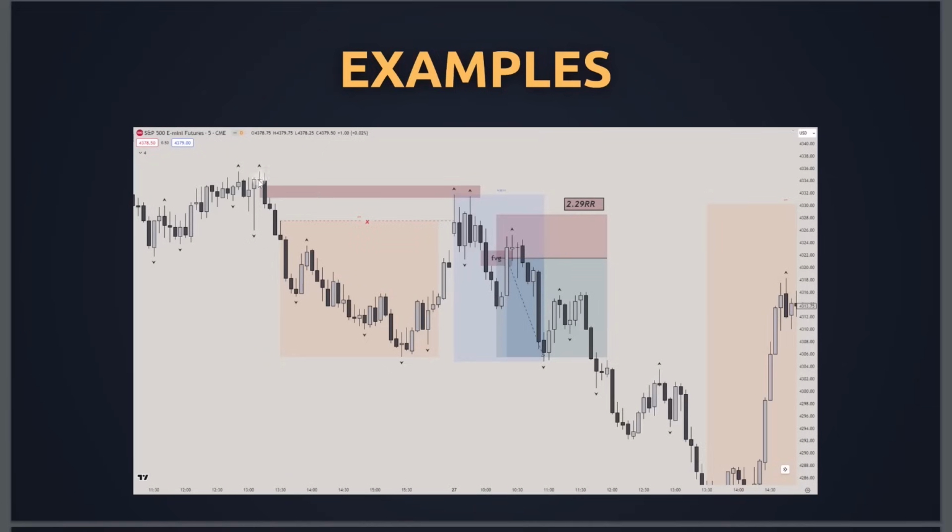So having a fair value gap above the PM session or below the PM session, it's the best thing to look for. Fair value gap below, above the range. And you wait for price to sweep the liquidity into the fair value gap.